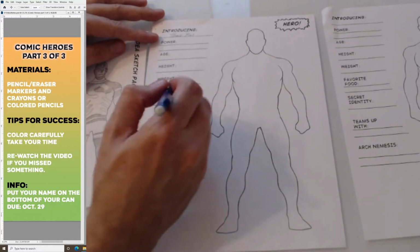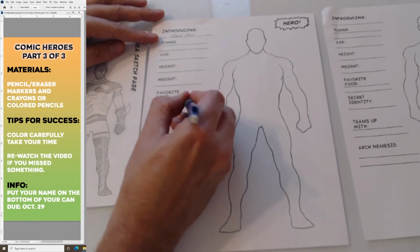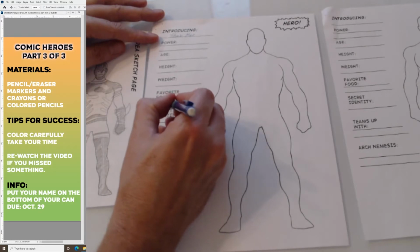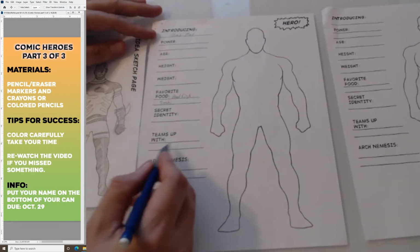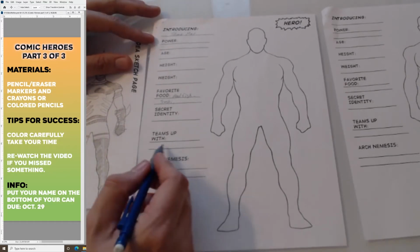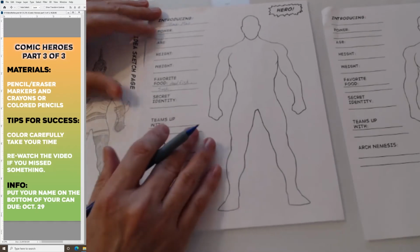Age, height, weight, favorite food. Well, he likes dead fish. He likes fish. Sushi? Okay. Secret identity, you can come up with this stuff. Teams up with, think of somebody or whatever. Aquaman. Teams up with Aquaman. Arch nemesis, whoever my villain is, probably, right?